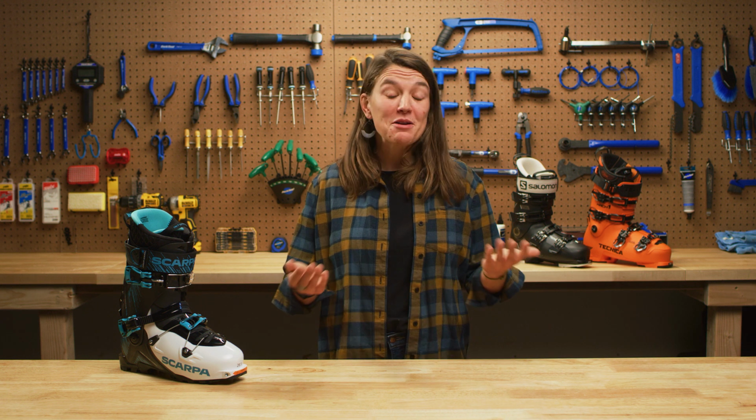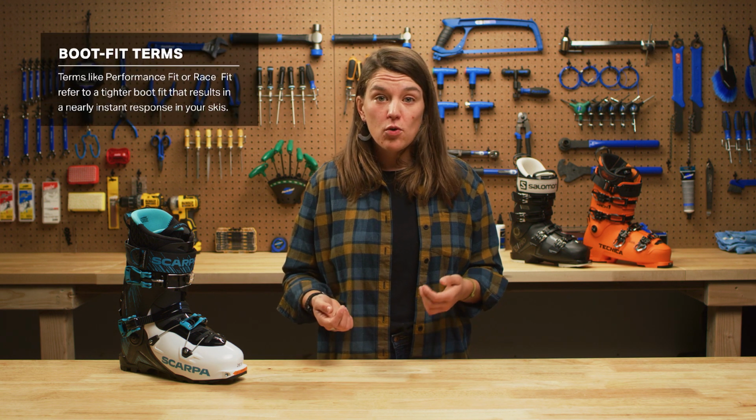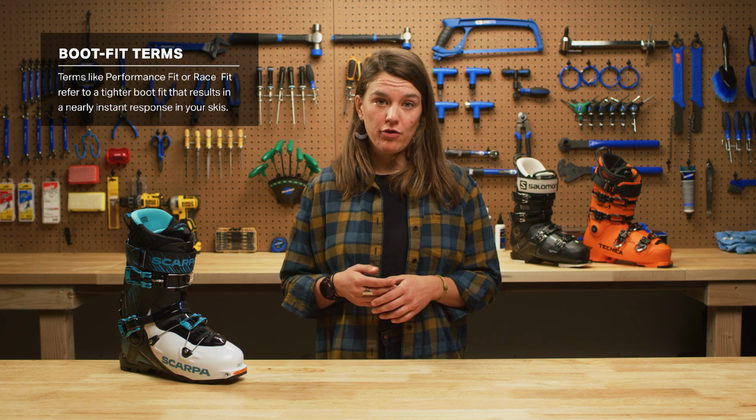One of the most common mistakes first-time boot buyers make is getting a pair that's too big. It's tempting to pick a boot that's comfortable, but that often translates into a slower response time between you and your skis. If you've ever heard the terms performance fit or race fit, this is because a tighter fitting boot means a near instantaneous response in your skis each time you move your foot.